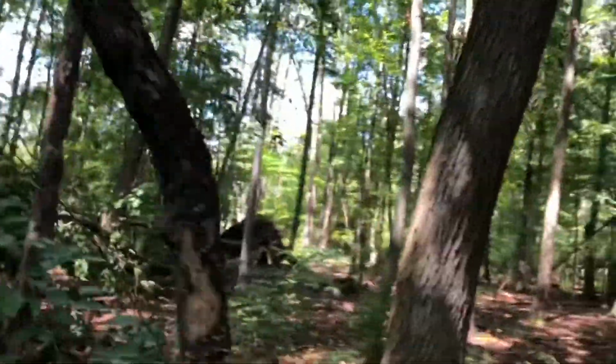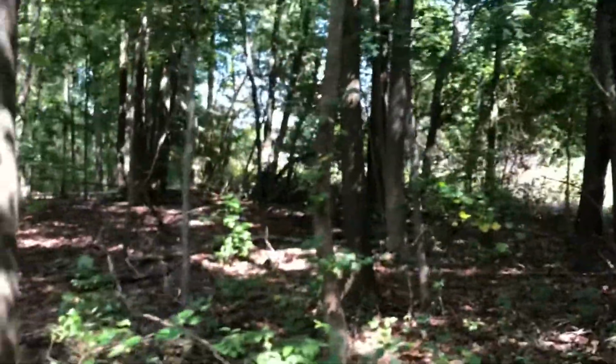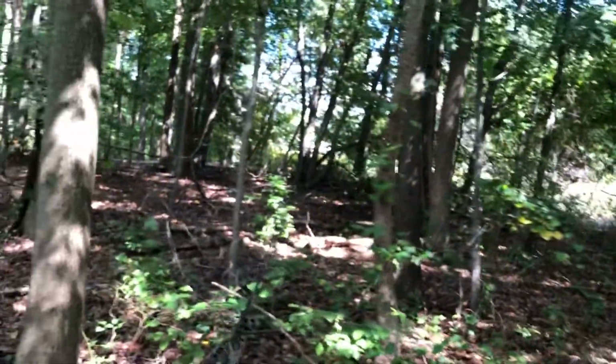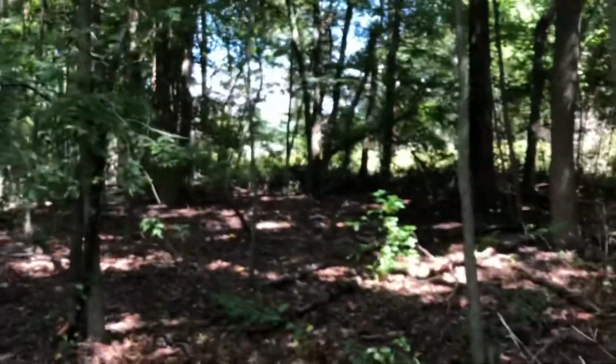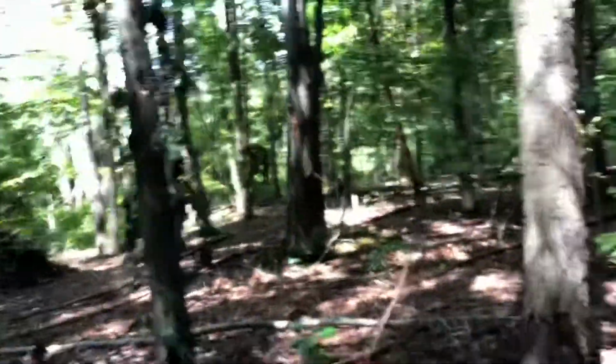Trees relatively new that came down. This would be a good, I have actually camped here and it is a nice spot, but the road's right over there. I don't know if you can see that white, I don't know what that is, a tractor trailer or something, but there's a building right there. So there's a business and there's a road and it's just way too close to the road.